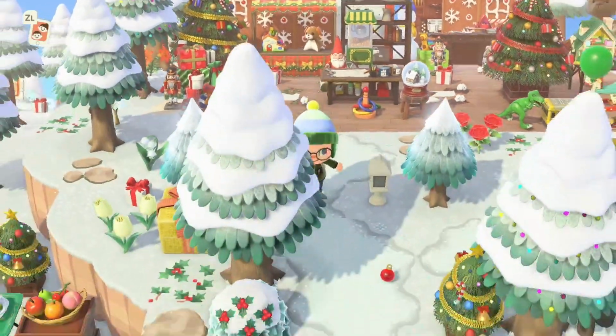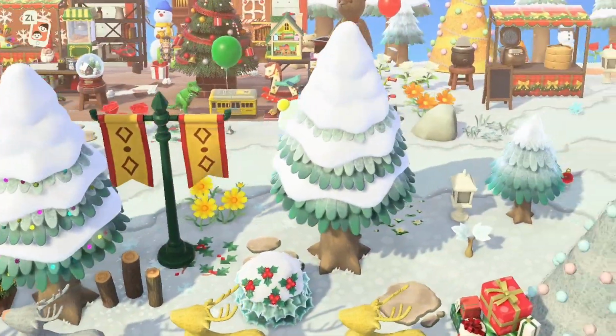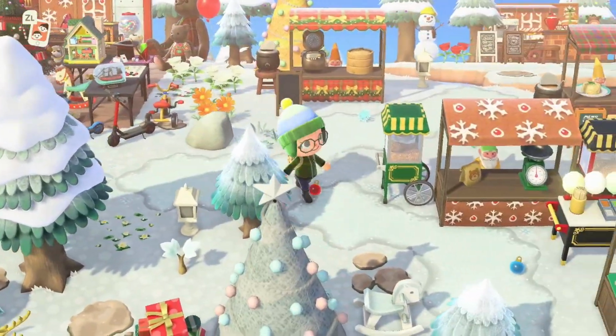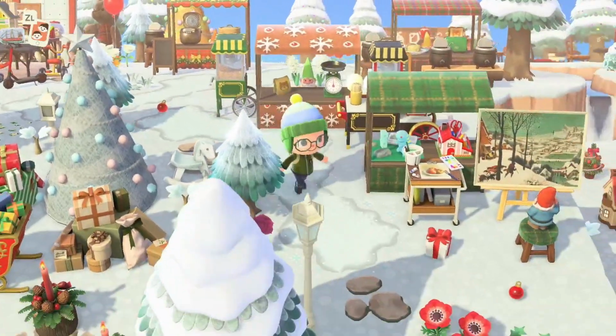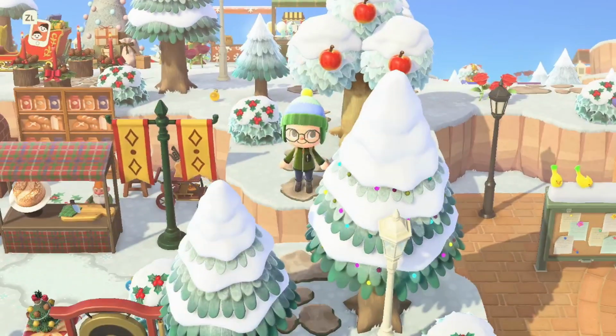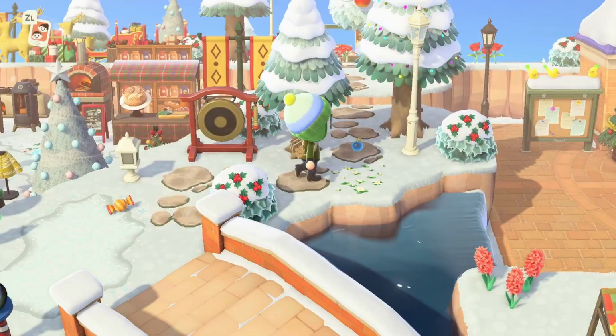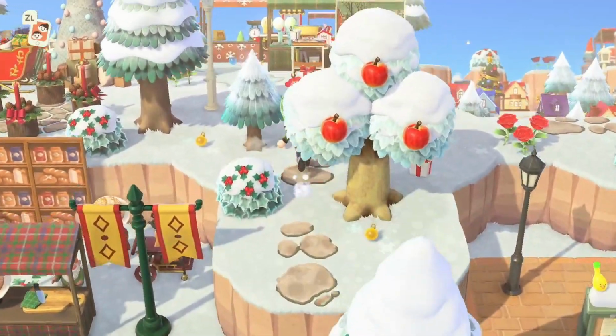But yeah, this is part of the Christmas market, and then if you go to the right here, you will encounter some more stalls. So first, let's go down here. First, I'll show you kind of where we're coming from. So this is actually the path that you can take when you enter the Christmas market. So if you go here, that is kind of where you will end up.